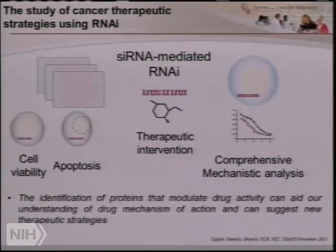All right. So we can also adapt the whole process for doing therapeutic intervention. So we can add a drug. And I'm going to show you very briefly a study where we've used a drug in addition to this. And then we can also expand our endpoints here as well.